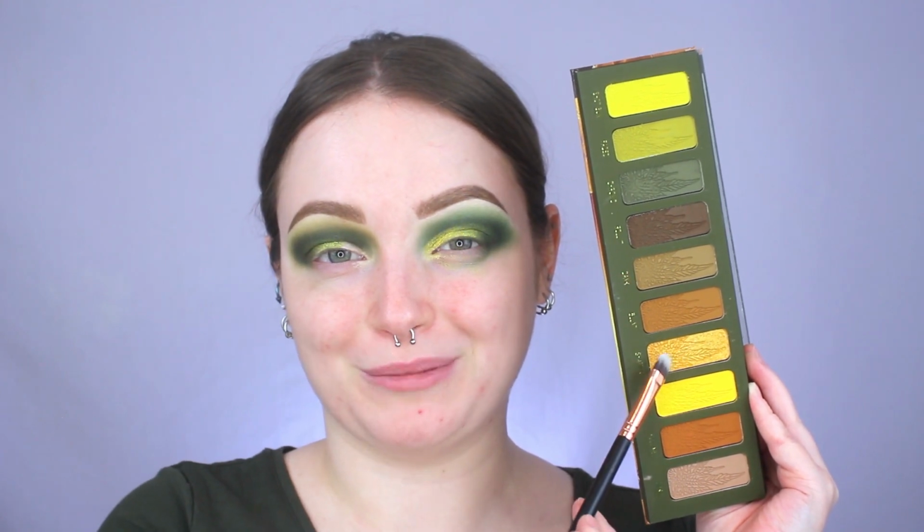So once you have that applied, now we're going to dip back into the 420 palette, and I'm just going to go in with the only shimmer in the palette called Shatter. And using this Makeup of the Day under the covers brush, I'm going to be applying it to the center half of the lid. Ooh, this one is definitely a little bit more of an orangey gold. I thought it was going to be a little bit more on the lime side. And then I'm also going to slightly overlap it with that green.